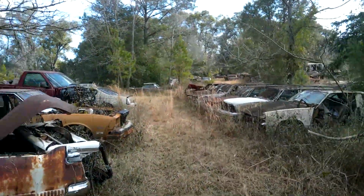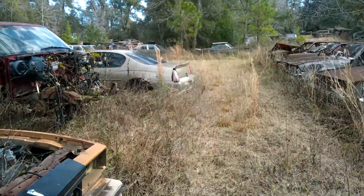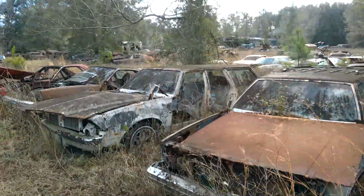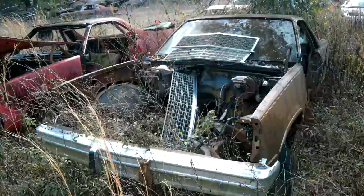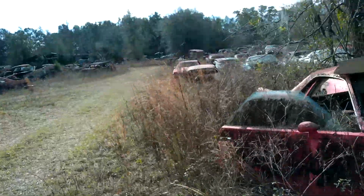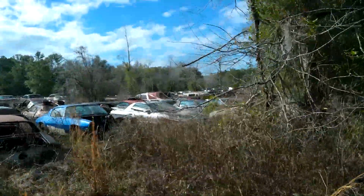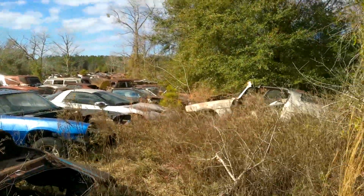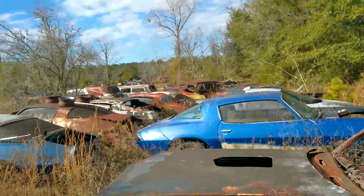Over here, I found one Monte Carlo SS. That's probably from the 2000s. Couple station wagons here. El Camino over there. Another El Camino. These are like early 80s, 82, 83, 84 El Caminos. Go down here to some more second and third generation Camaros and Firebirds.